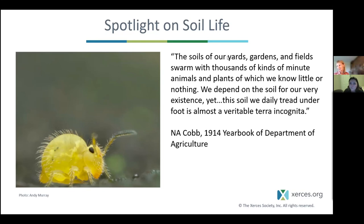Again, I'll mention another resource, Healthy Yards, a group out of New York State. If you did a web search for them, their website has a lot of great resources for that lawn-sized scale.